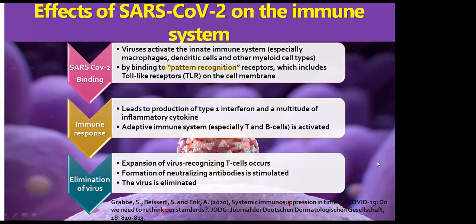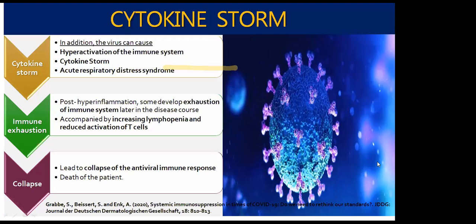If the immunity of the person is good, then it leads to expansion of the virus recognizing T cells, formation of neutralizing antibodies is stimulated, and the virus is eliminated. So, the third step is the elimination of the virus from the body. In addition, this virus can cause hyperactivation of the immune system in some persons, leading to a condition known as cytokine storm. And this leads to very bad outcomes like acute respiratory distress syndrome.